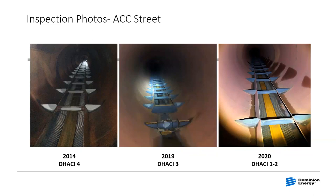In 2019, after several years of feeding the polyamine chemistry, the DASI improved from a 4 to a 3. You can see the base metal starting to repair itself and areas of bare metal are much smaller. During 2020's inspection, the DASI improved even further to a 1.2, and there's almost no bare metal left at all. The passivation is also better on the condenser tubes with no FAC present. After we began feeding the polyamine directly to the TED, we saw a much quicker repair to the base metal.